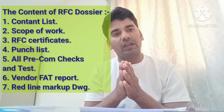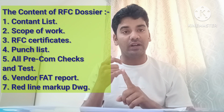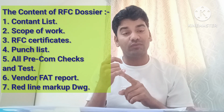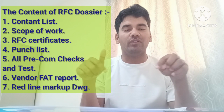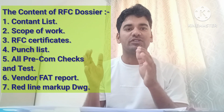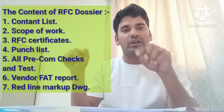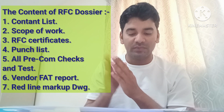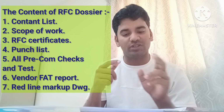The content required for the RFC certificate, these are the contents required. First of all, the content list, what are the requirements. Second one, scope. What is the scope? Detail wise with the marked-up PNID, how much scope this contractor has, with the PNID reference of all the work activities completed by this contractor. Third one, RFC certificate. RFC certificate means the ready for commissioning certificate.